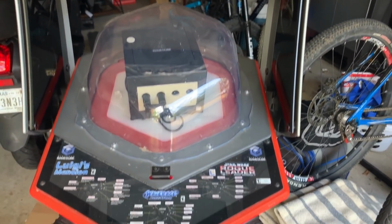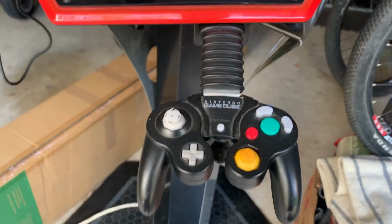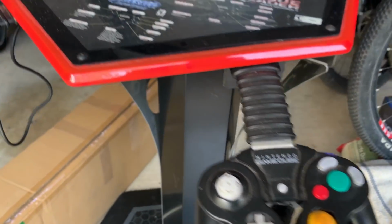The GameCube. All right, so let me teach you guys about this a little bit and how it came to fruition, why we have one of these things in our garage. I was on Nextdoor coming back from a garage sale day, and this was chilling on Nextdoor for 80 bucks. This is a GameCube kiosk, and it is awesome.